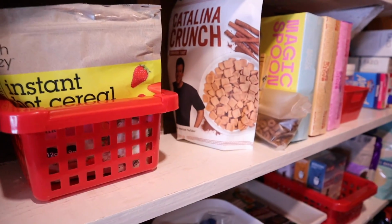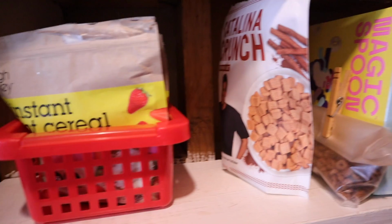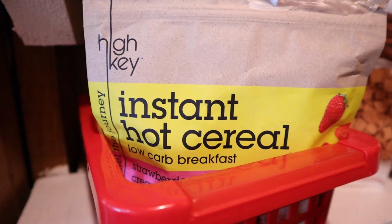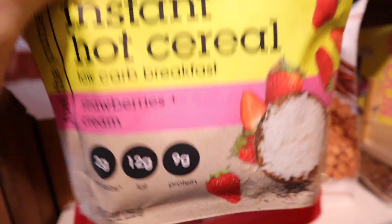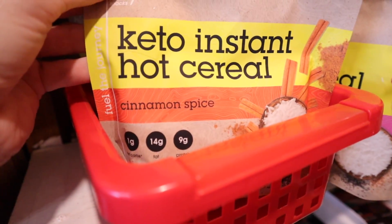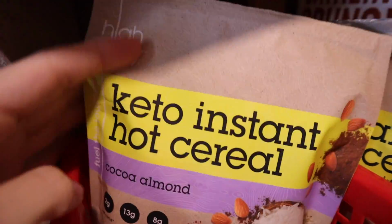Next shelf is breakfast related items, and you guys know I have kids, so we have to have tons of those. So these are the HighKey instant hot cereals. I have 3 different flavors here. We have the strawberries and cream. This stuff is amazing. The strawberries and cream is my absolute favorite. They have the cinnamon spice, and they also have the cocoa almond.